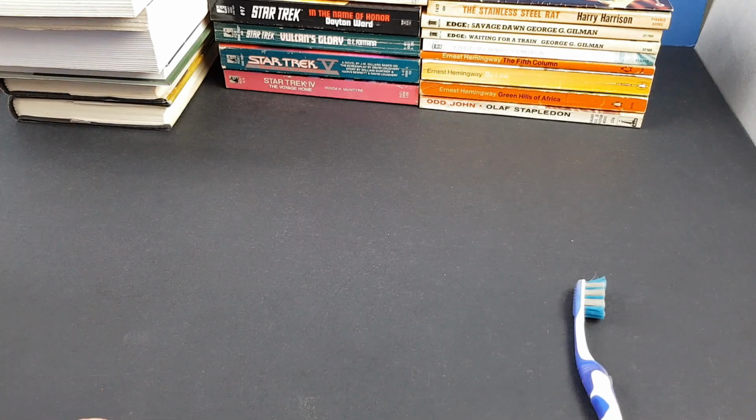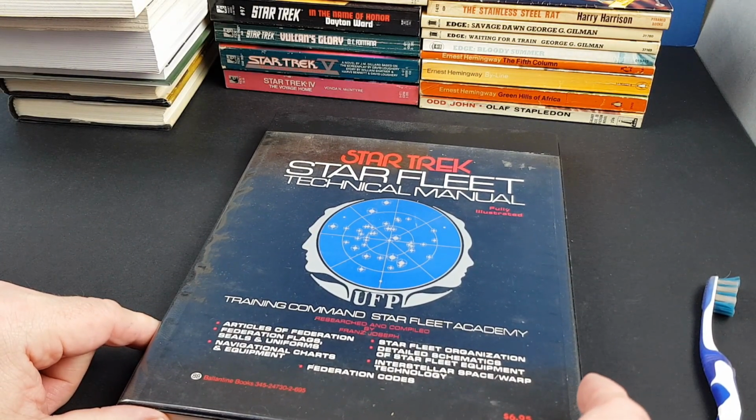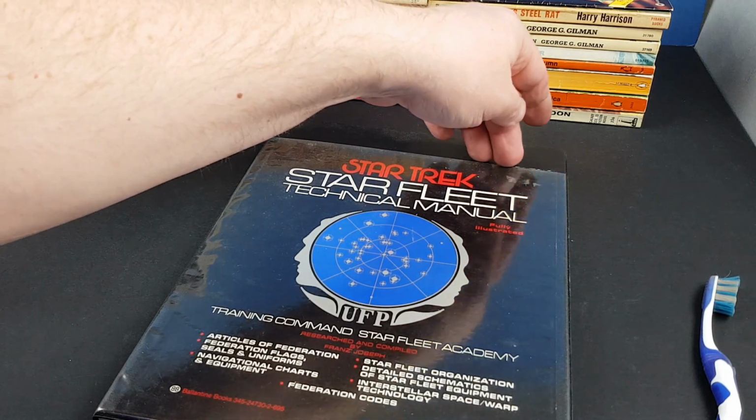And the last book we've got today is one that I think is going to take quite a bit of cleaning, but it's in a similar vein, the original Starfleet Technical Manual. This was published by Ballantine. As you can see, it's got this like plasticky cover with a bit of cardboard underneath the cover there.